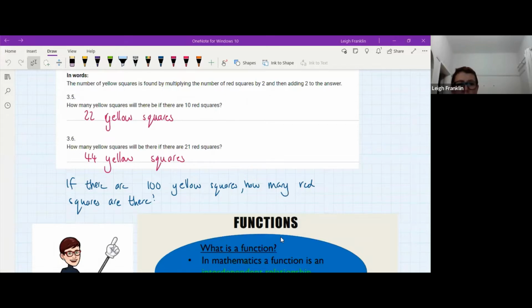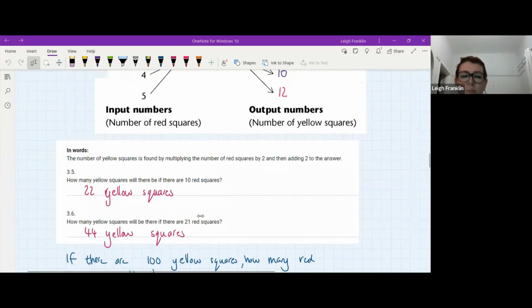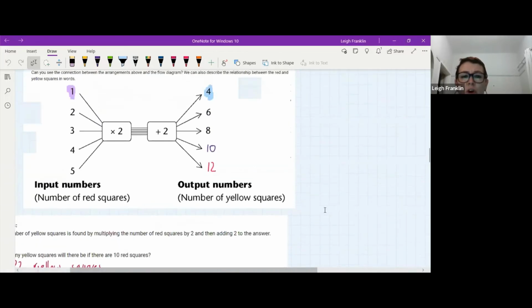49, 40. Okay, so there's a few people with all sorts of different answers. Okay, so it's not a guess, guys. It's not a guess at all, right? We have to undo what's been done, all right? So in other words, we need to do the opposite.